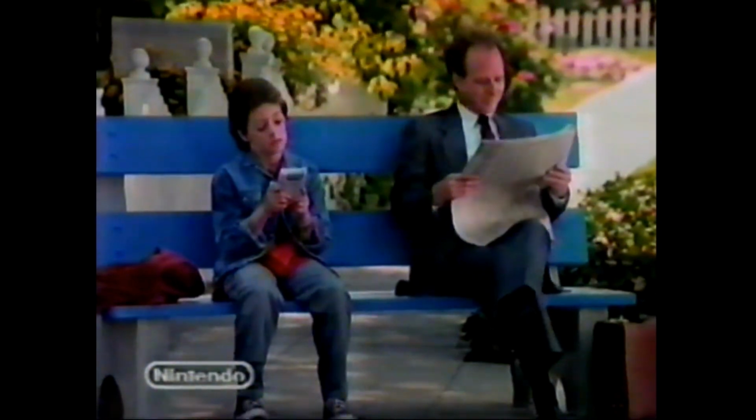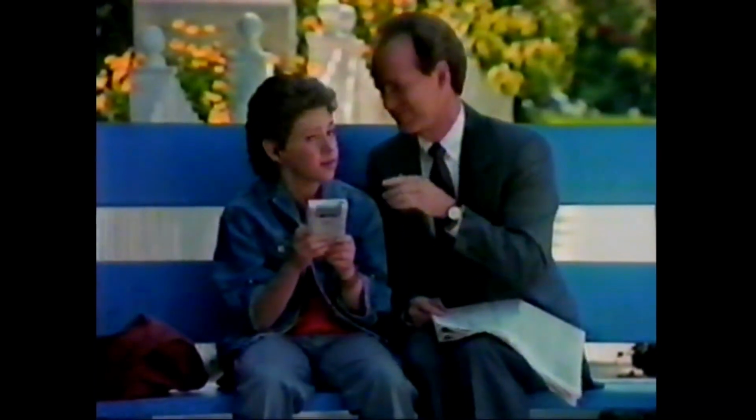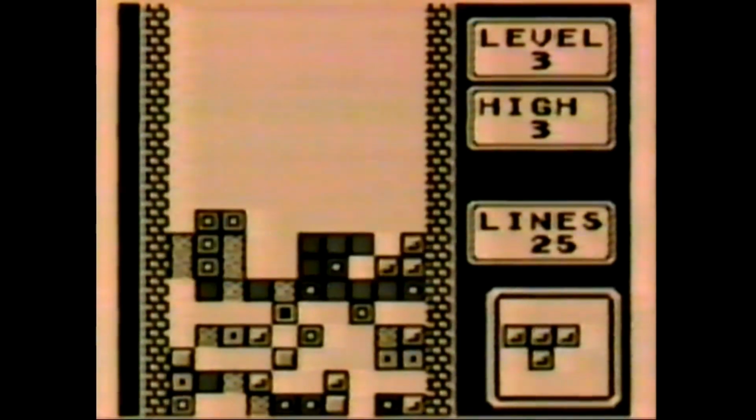And let's not forget the pop culture references. Remember when Ash Ketchum used a Game Boy to catch his first Pokemon? Or when the Fresh Prince of Bel-Air was seen jamming on one? The Game Boy was not just a device, it was a cultural phenomenon.